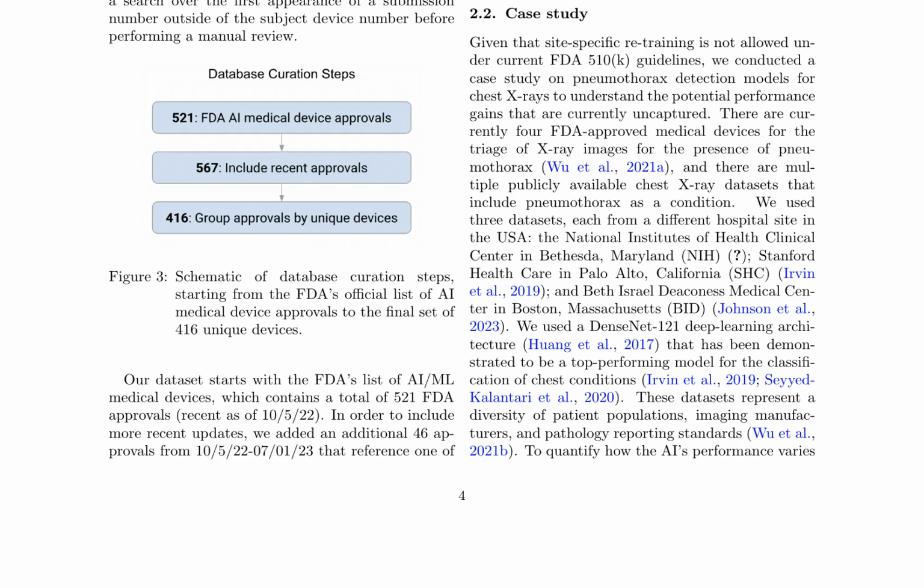A DenseNet-121 deep learning architecture was used to understand how AI performance varies across sites and to assess the benefits of site-specific retraining. This study aims to provide insights into the limitations of current FDA guidelines and the potential advantages of adapting AI models to specific clinical environments.